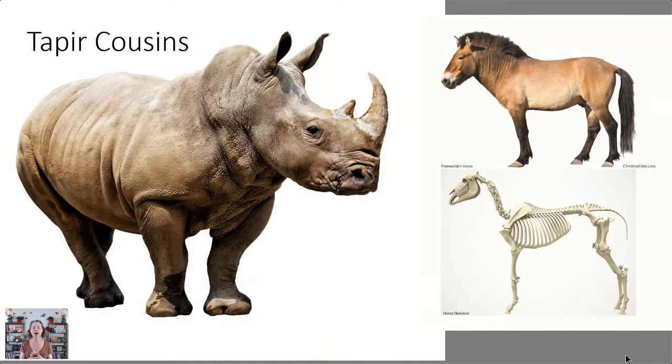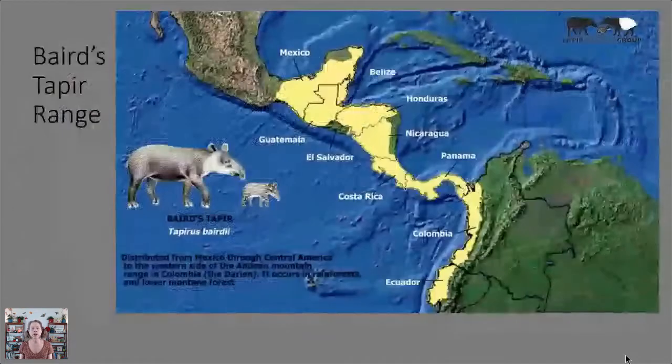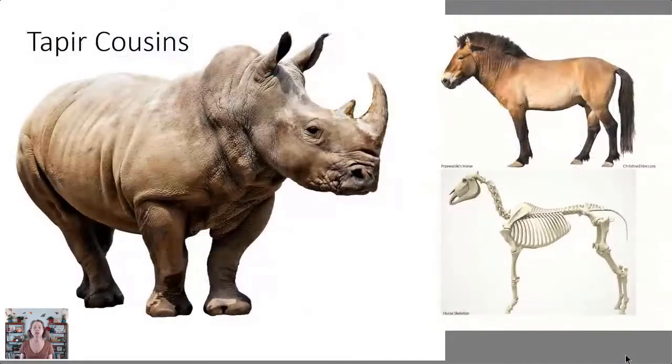And so they all have a really similar build. Now, you might think they're related to something like a hippo because they're kind of more squat and they live in the water, but they're not. That's just kind of the idea of convergent evolution, kind of coming to look like each other because they have a similar lifestyle. Okay, good.